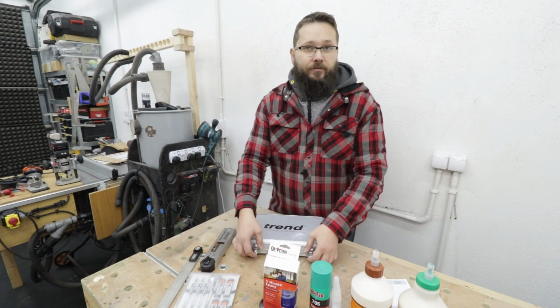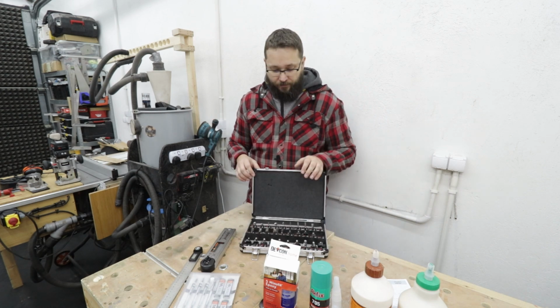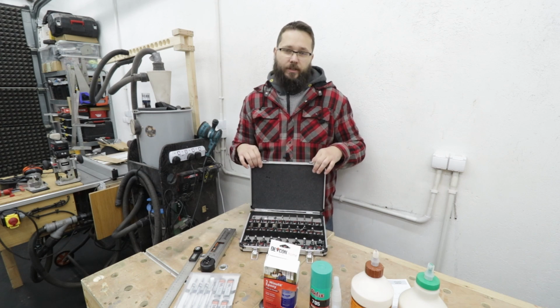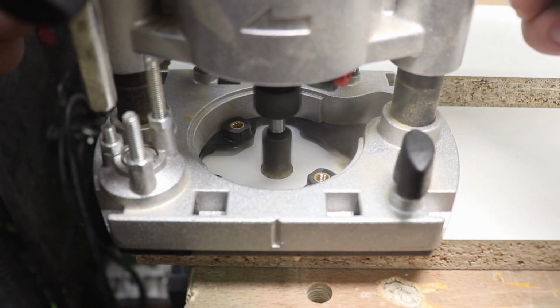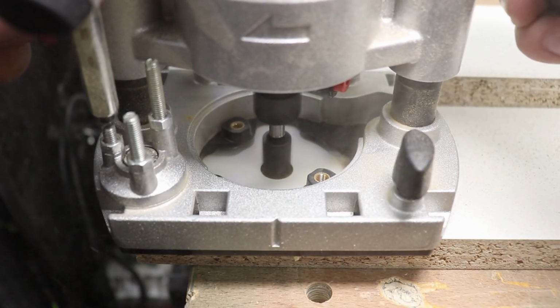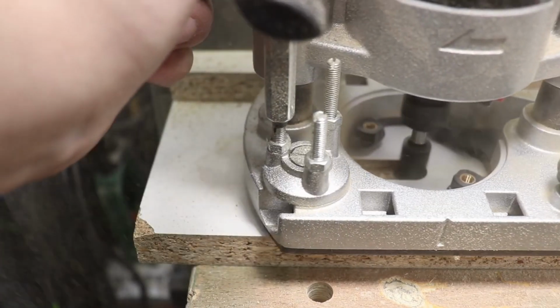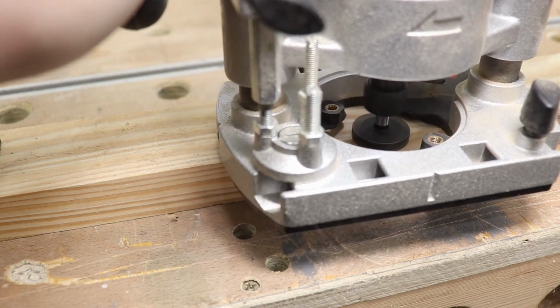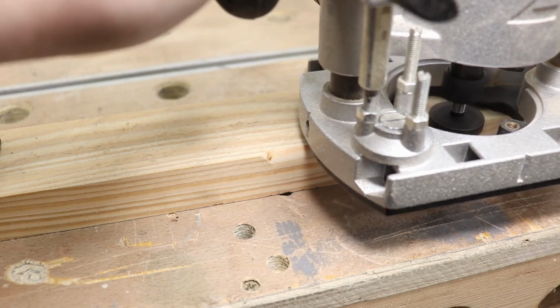So if somebody that you want to give a gift to has got a router, that will be an absolutely perfect gift for them. Now there are different makes, there are different sizes and how many you can pick in one set. The ones I would recommend are from Trend. Really high quality router bits for a reasonable price. For example, the set I've got will set you back about 56 British pounds.